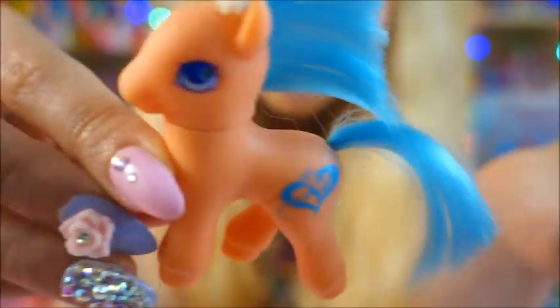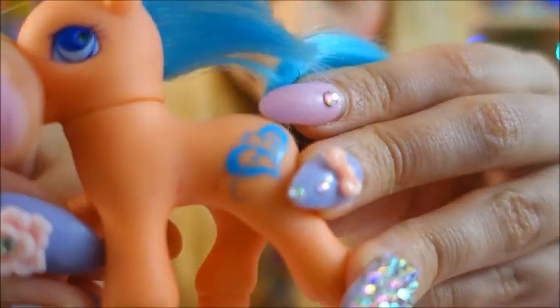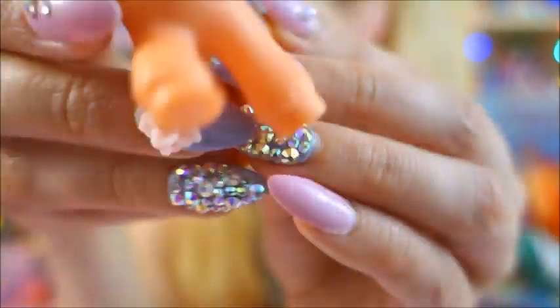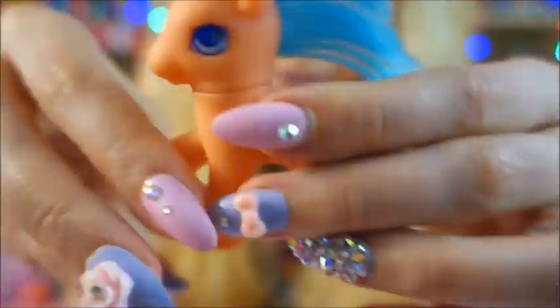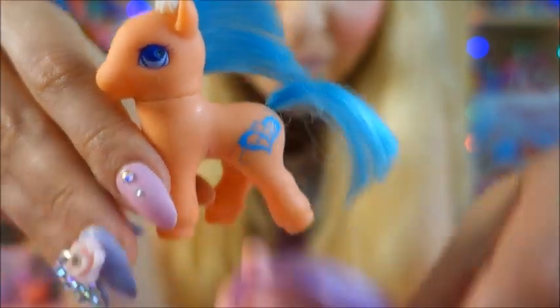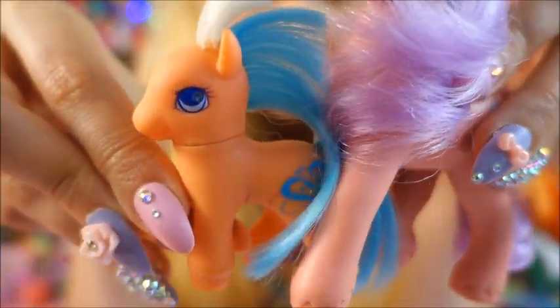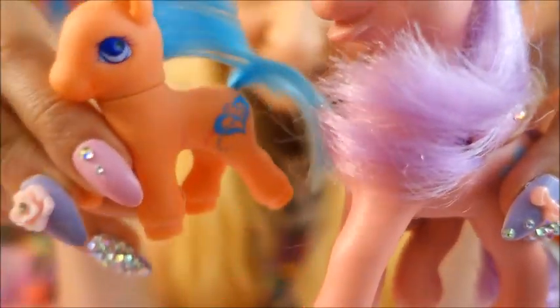And of course her hair would be longer, way longer. And the symbol is this heart with a flower in there. And these red things, I just can't get them off. Still so cute. And my very first Generation 2 baby pony. It's crazy how I've almost missed this one.